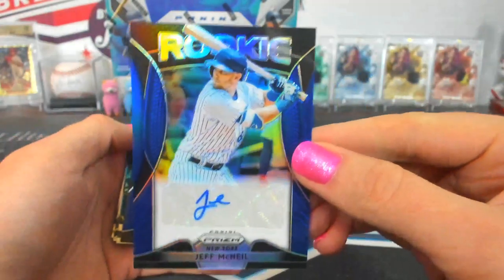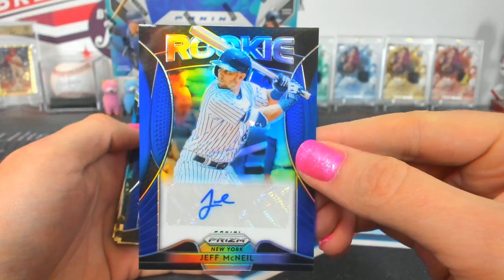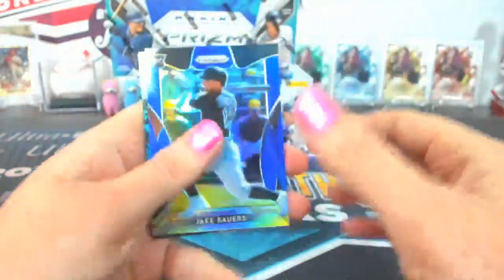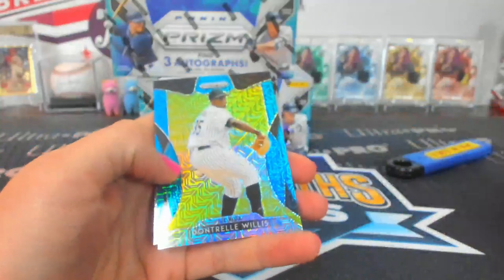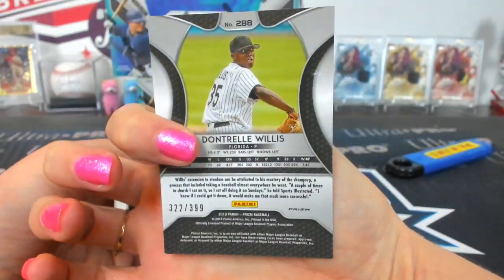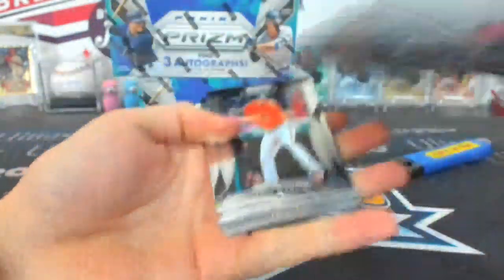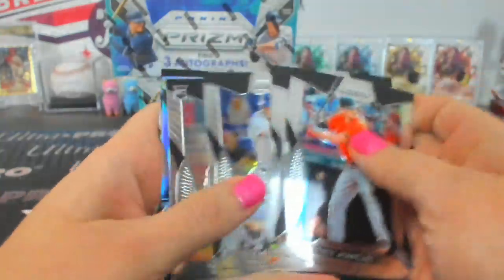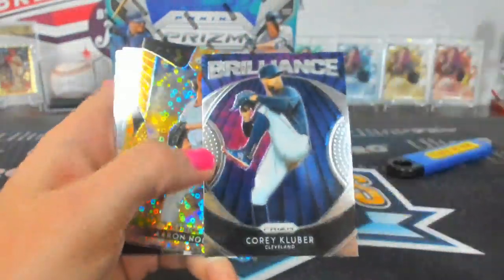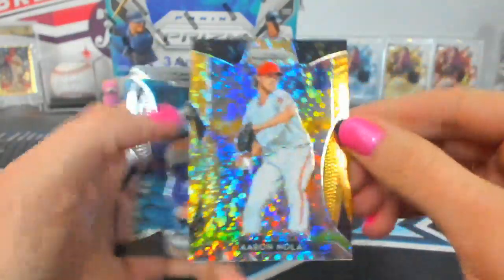Jeff McNeil, Blue Rookie Auto, Mets. Dontrelle Willis, Blue Mojo to $3.99. Brian's right, there's no wind chimes. Power Plaid. Oh, that name gets me. Yeah, Power Plaid Vlad would be nice.